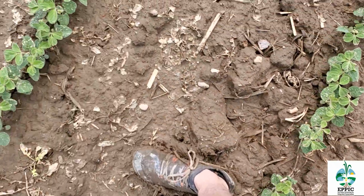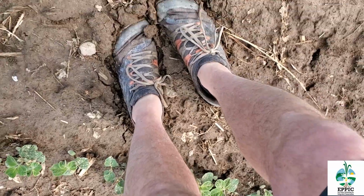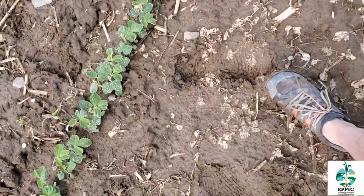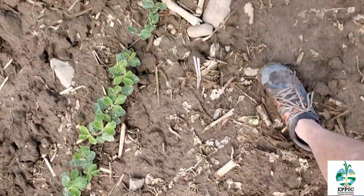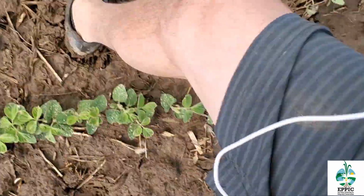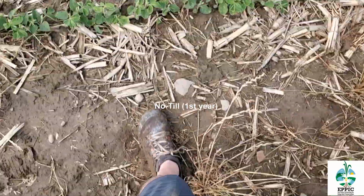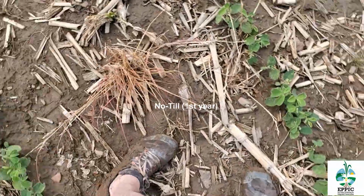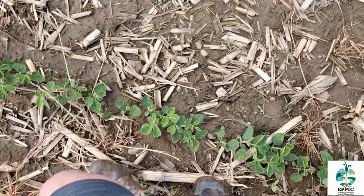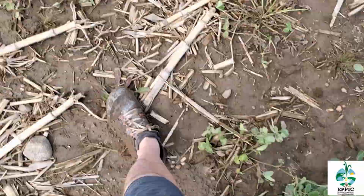I just sink in. I'm leaving footprints, and really the only spots that were solid for me were where the tire tracks were. But just watch my feet now. So step, step, step, and then no-till. I am just barely leaving a track. If anything, I'm leaving traces of the mud that I just walked across there in the conventional side. Solid.